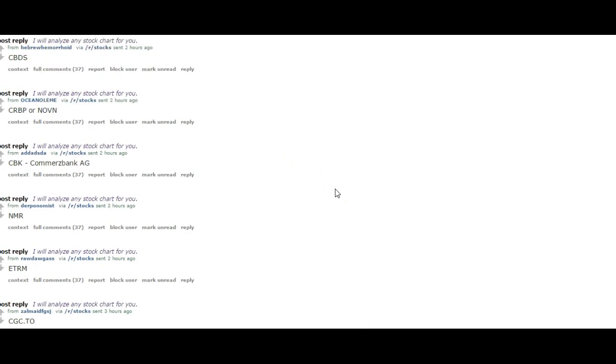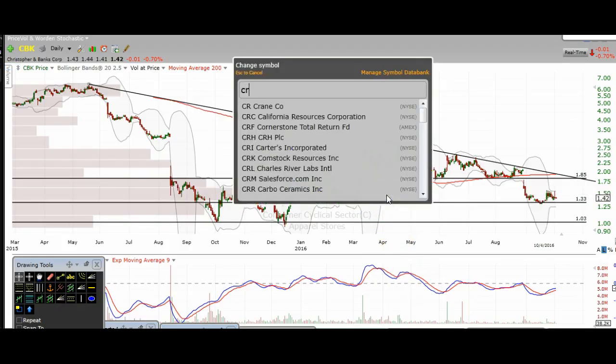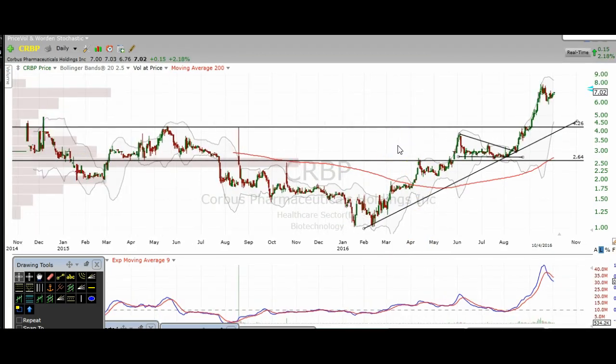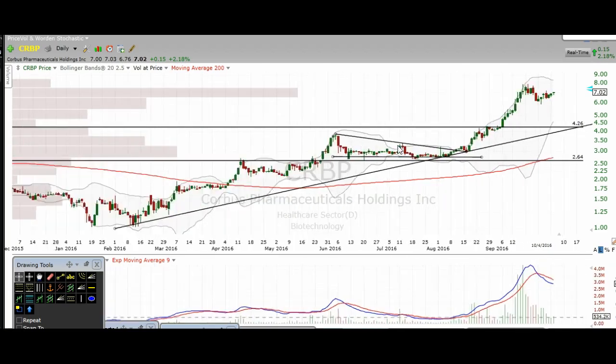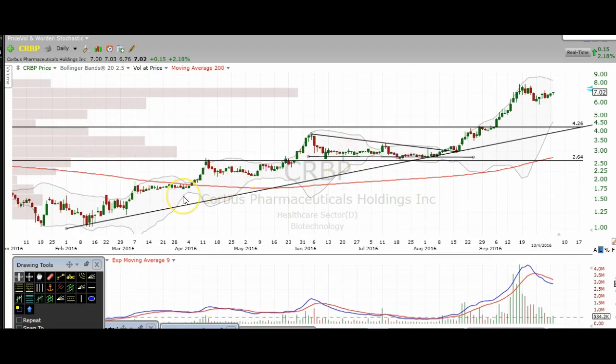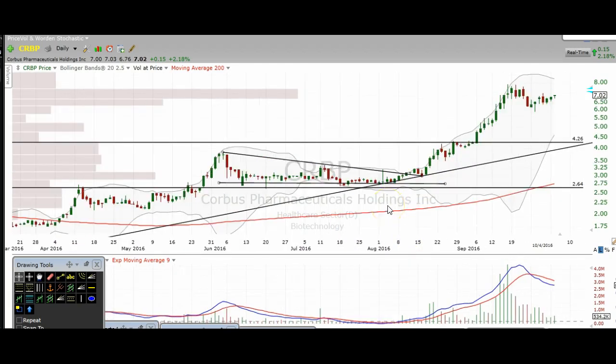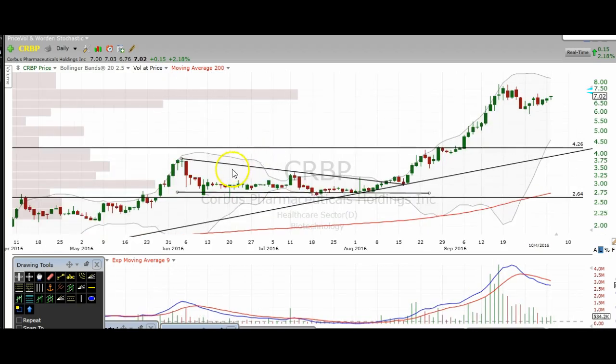All right, next let's take a look at, let's choose CRBP. All right, CRBP. Okay, so looks like I have looked at this stock before. As you can see, we've got a pretty decent uptrend. There's a touch, there's a touch, here's a touch, and just for educational purposes, we don't like to hindsight trade, but just so you can learn what kind of setups here do really well.